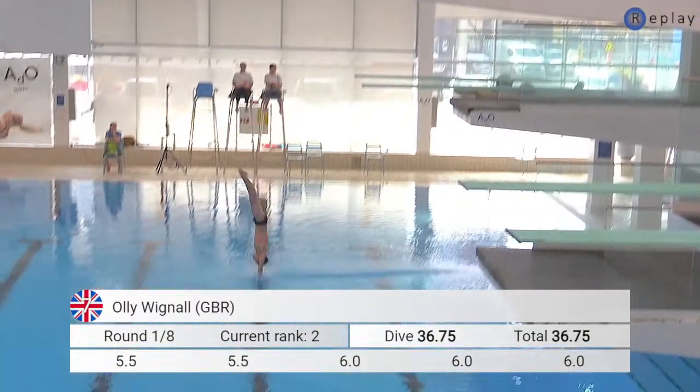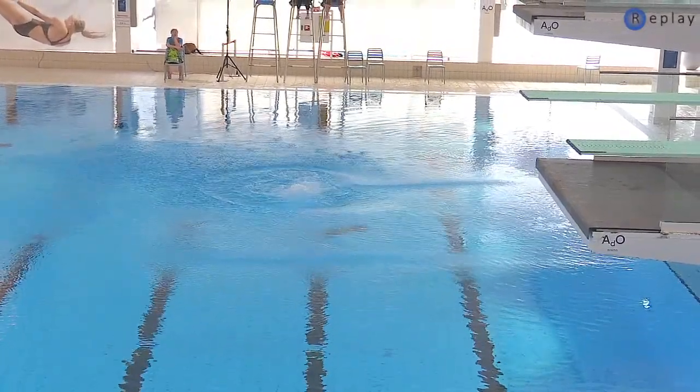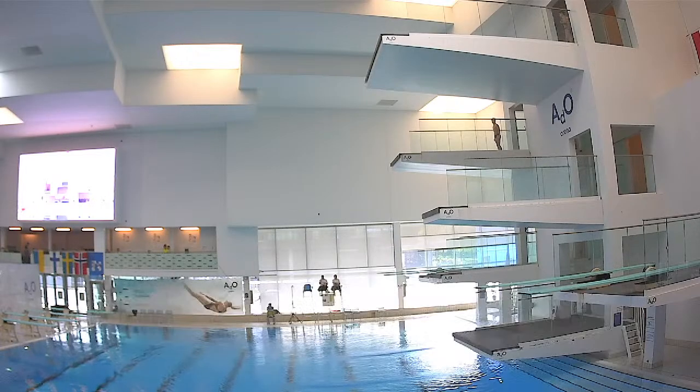But just missing his finish. Uncharacteristic from him. He usually has his rip entries, but I'm sure we'll see them as the rounds go on.